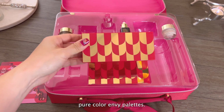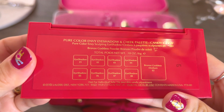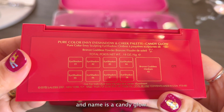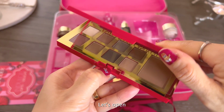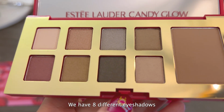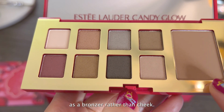And next we have the Pure Color NB palette. It's a makeup palette, so let's take a look at this one first. This one is the Pure Color NB Eyeshadow Cheek Palette. The name is Candy Glow. Let's open it, and the colors look like this. We have 8 different eyeshadows and 1 bronzer. I think I can use this one as a bronzer rather than cheek.